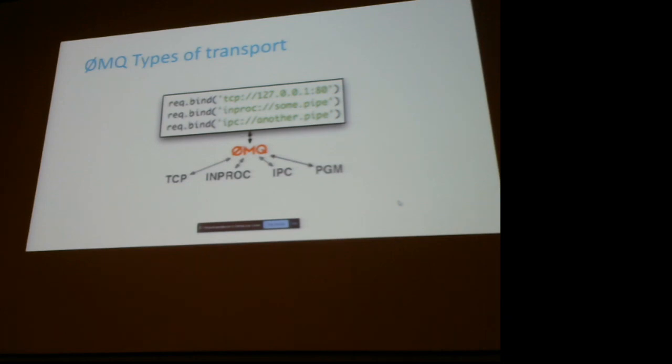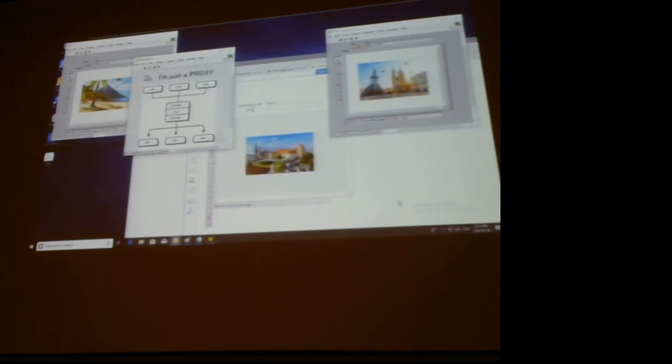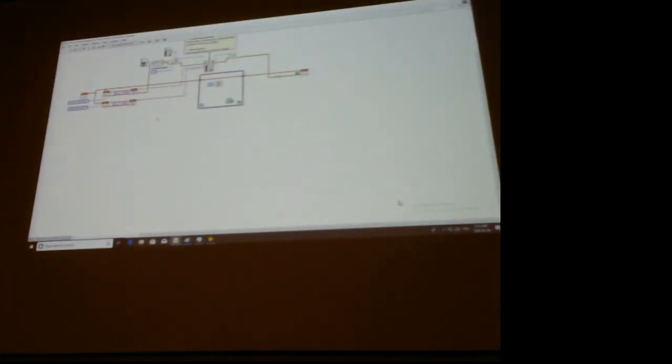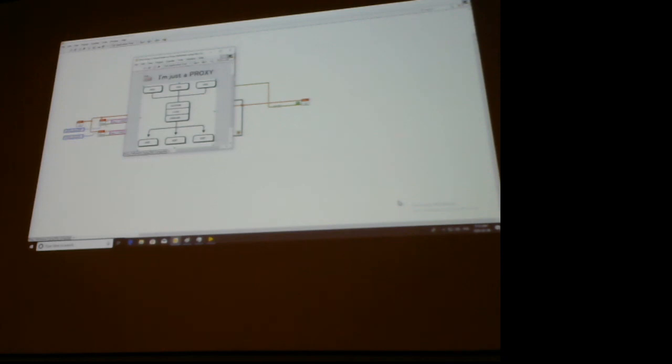Oh yeah, the proxy code, there is a proxy construct in ZeroMQ itself. So there are just a couple of wrappers here, like I'm showing here. So what I basically did is I created a router socket and a dealer socket.